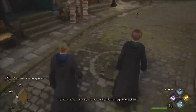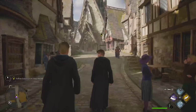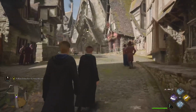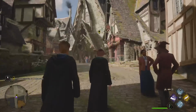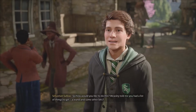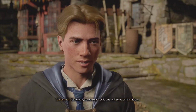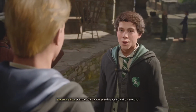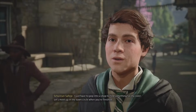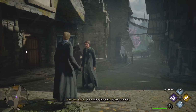Honestly, if one could bottle the magic of this place. I don't know if it's the shops or the people, but there's just something about Hogsmeade. We all flock to it like moths to a flame. So how would you like to do this? Weasley told me you had a list of things to get, a wand and some other bits. Yes. Dittany seeds, some spellcrafts, and some potion recipes. Perfect. Can't wait to see what you do with the new wand. And a short list gives you plenty of time to poke around the village. I just have to pop into a shop to find something for my sister. Let's meet up in the town circle when you're finished. Remember, have fun. It's Hogsmeade.